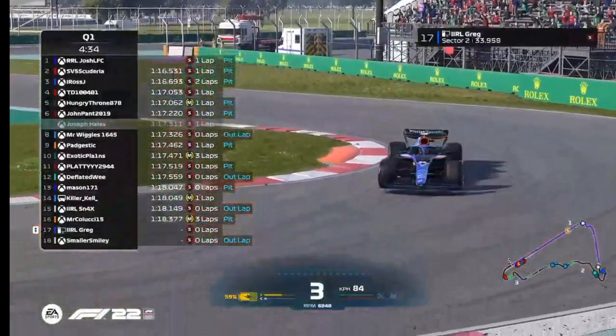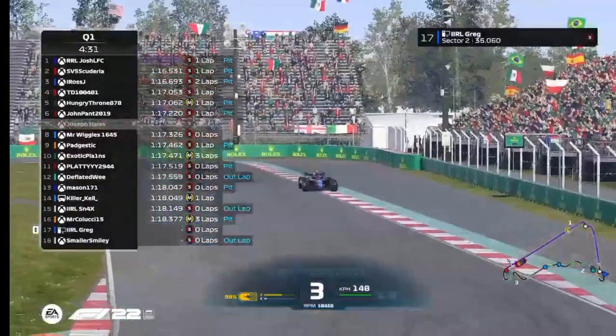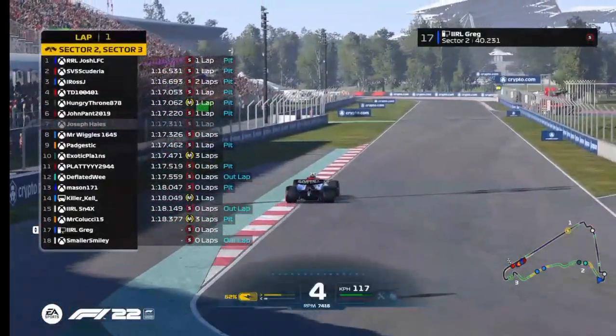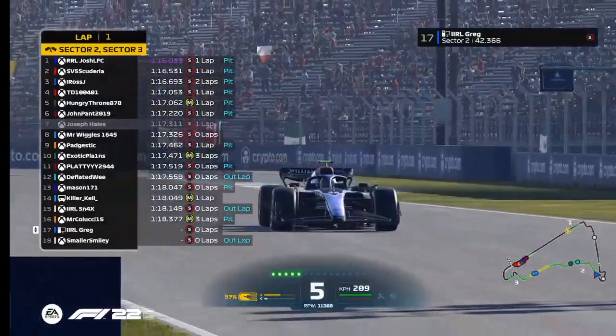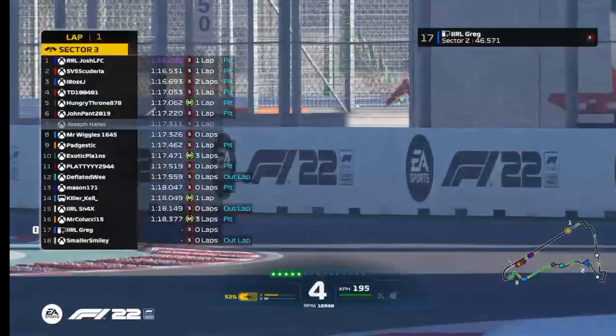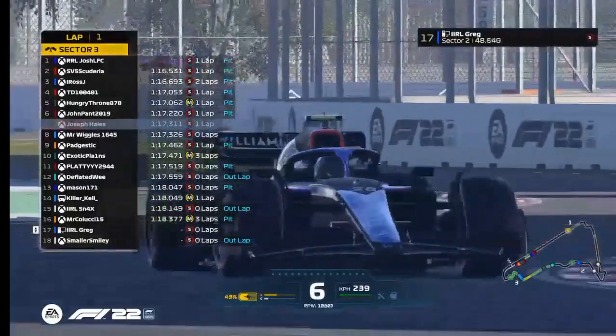From purple sector 1:28.6, I believe. And this is the part of the track where you can lose so much time because it's so slow, and of course it's how fast you can go on the slow parts.